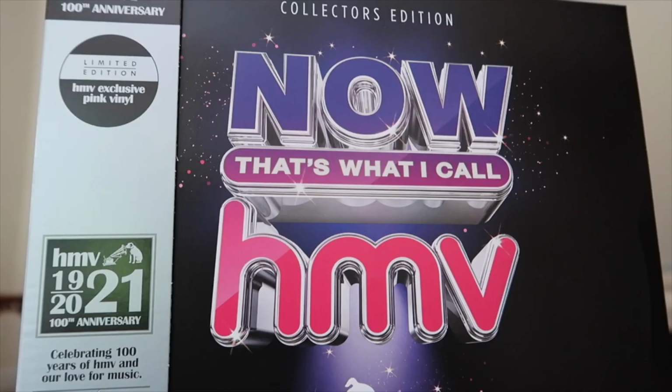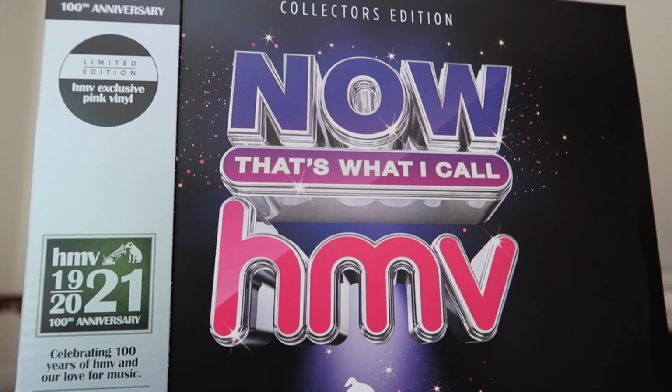Obviously, the cover has the purple and pink HMV colours we've come to know, and of course, Nipper the dog with a microphone. Nipper, who's been their mascot since the very beginning. And on the left, the little card that comes with it. So it has the 100th anniversary banner. It says limited edition HMV exclusive pink vinyl. So there you go, that's what's in store.